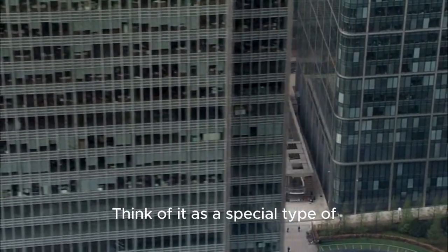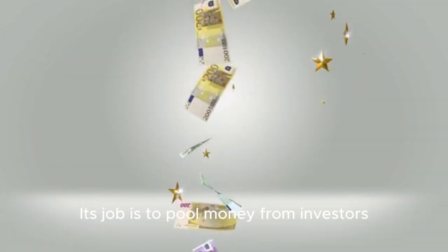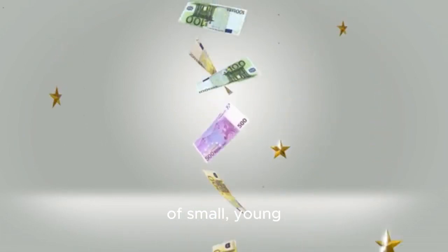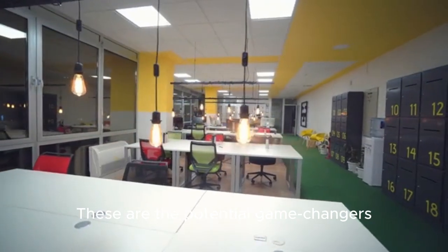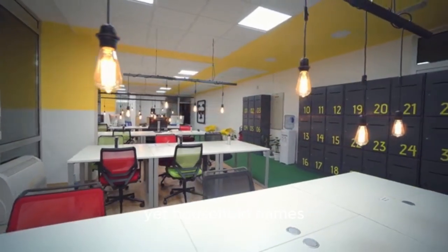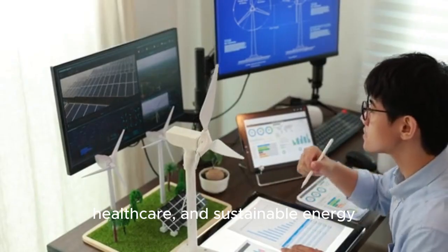Think of it as a special type of investment company listed on the London Stock Exchange. Its job is to pull money from investors like you and me, and then use that money to invest in a portfolio of small, young, and unlisted UK companies. These are the potential game changers, the innovators, the businesses with high growth potential that aren't yet household names. We're talking about sectors like technology, healthcare, and sustainable energy.